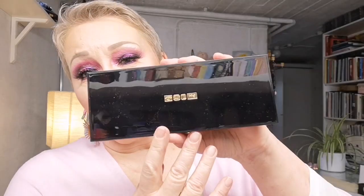And my second Pat McGrath, this one I bought from her site. It's the Mothership palette, and I bought this one even though there were others I wanted to have, but this one was on sale, and these are so freakishly expensive, and it was a really good sale, so I bought it just because it was cheap and it had a purple in it. But otherwise it's neutral. I think I've used this one once or twice. I'm not that convinced that Pat McGrath is as good as everybody says, but anyhow, that's just me.